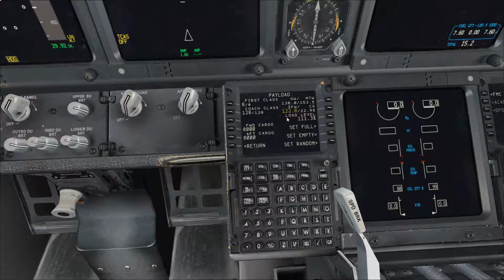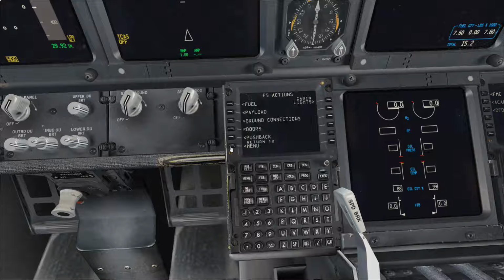Just over it. Wait, 122.8. Whoa. Can we back down to 7,000? It kind of sucks that we can't really do it the way we want to do it. Alright, that puts us back, so I guess we'll just have to go like that. That's alright.